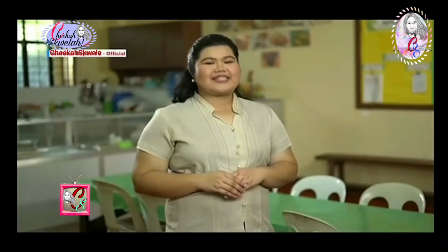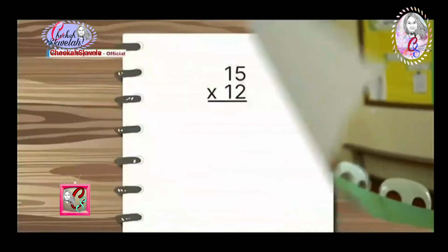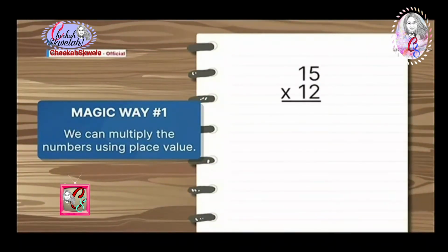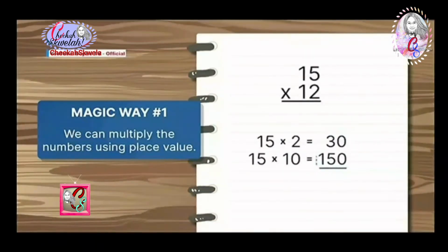To solve the problem of Aling Mary, we can multiply 15 by 12 mentally by using the two magic ways. Magic way number 1. We can multiply the numbers using place value. Multiply mentally the multiplicand by the ones in the multiplier. 15 times 2 is equal to 30. Multiply mentally the multiplicand by the tens in the multiplier. 15 times 10 is equal to 150. Add mentally the partial products. 30 plus 150 is equal to 180.